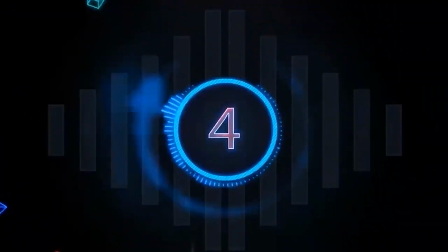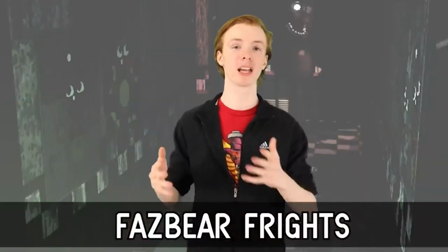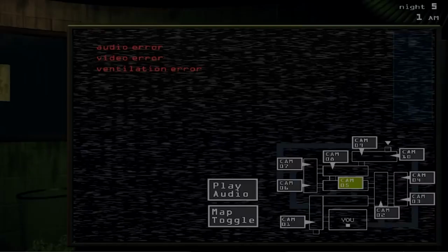And at 4, Fazbear Frights. FNAF 3 is one of the scariest games in the series, period, no question. So, imagine what it would be like if you were stuck there in real life. A part man, part animatronic killing machine constantly after you. Sounds like it should be easier since you're only dealing with one real character, but Springtrap is nuts, man.